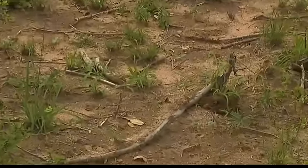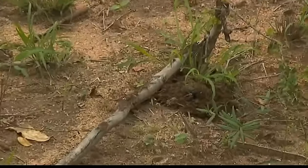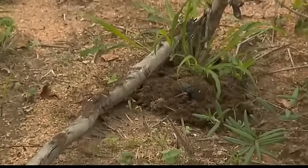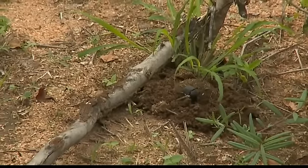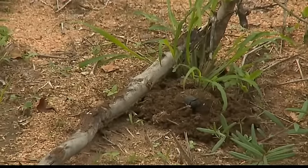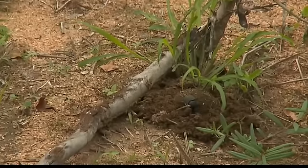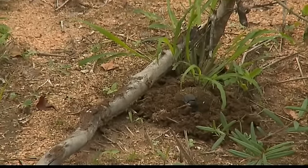I can't believe how much he's managed to cover in the space of time. You can barely see that dung ball now. It's all but disappeared, but he's still got a long way to go. He seems to have taken a break for the moment. One can hardly blame him for that. You can just imagine him lying there.